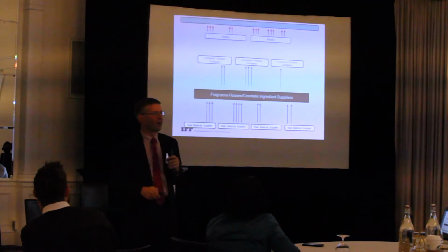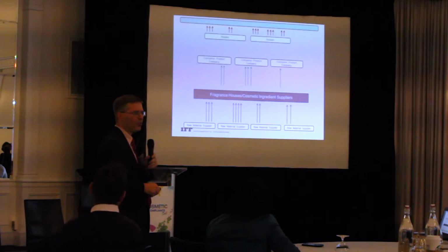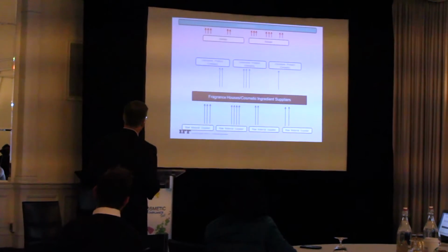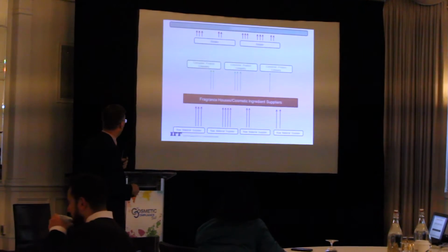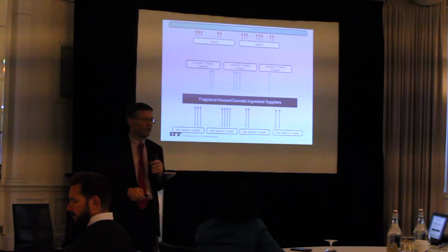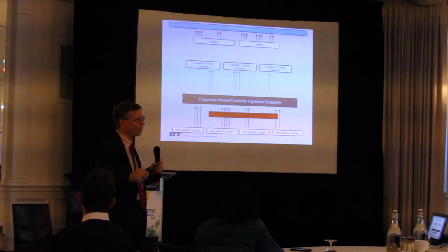So this is the framework. I'm going to talk just a little bit about this. I won't take a lot of time, but I think it's worth setting the stage. And I hope you can see this in the back. Basically, at the bottom of the slide are the raw material suppliers. It comes up through fragrance houses, other formulators, cosmetic ingredient supply companies, through the consumer product companies, to the retailer, and to the consumer. Okay, so that's the supply chain. And this is not meant to be all inclusive. I've just kind of picked the big ones here.